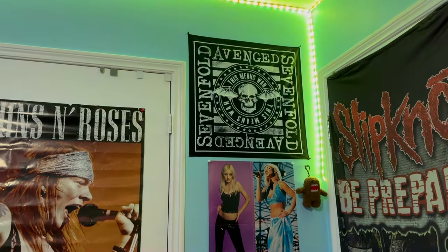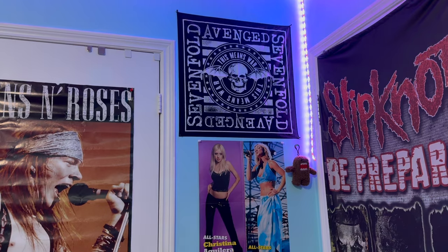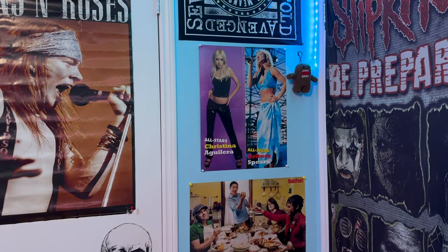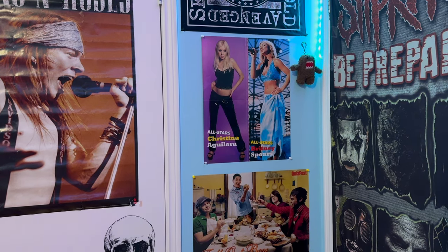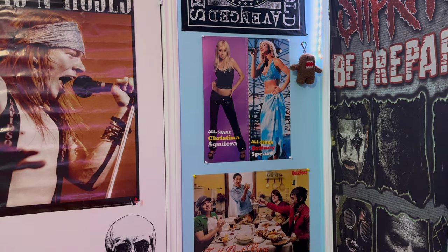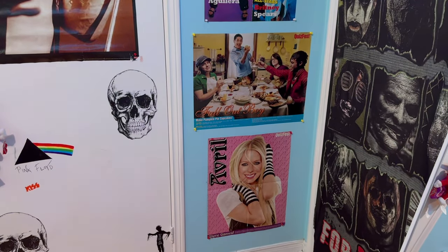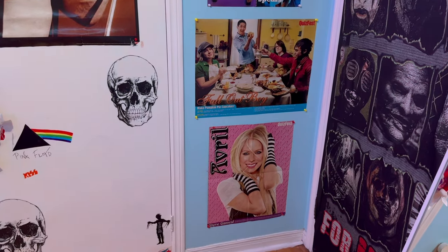So yeah. Since we're here, we're also going to do near the door. So I have an Avenged Sevenfold bandana. I think I got this at the concert. I'm not really sure. It's either from there or from Spencer's, but I'm pretty sure the white one's from Spencer's. But anyway, I have a little Domo keychain hanging off the wall because if you know, you know, Domo. Then I have a poster of Christina Aguilera and Britney Spears. And I was really surprised that they put these two together because if you know the history, then you know. And then I also have posters of Fall Out Boy and Avril Lavigne, which is really cool. And I've had these for years.